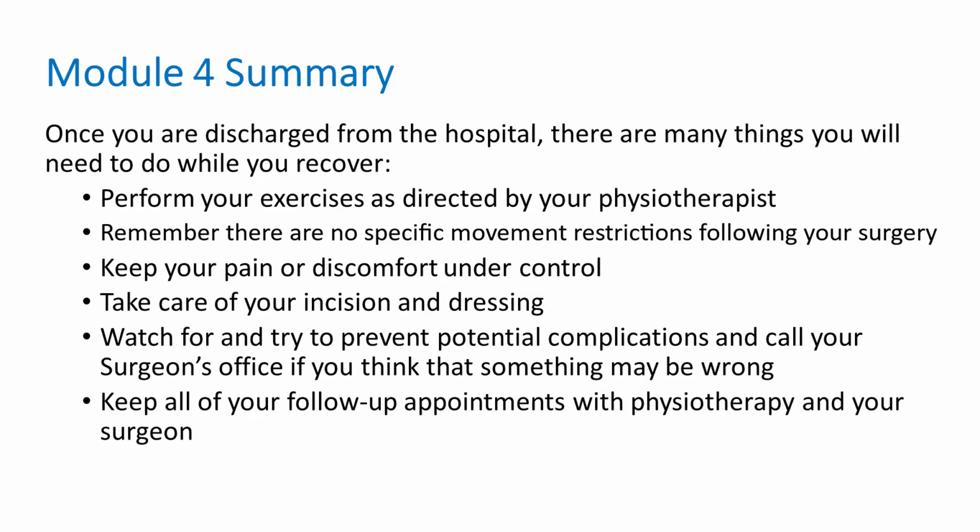Module 4 Summary. Once you are discharged from the hospital, there are many things you will need to do while you recover. Perform your exercises as directed by your physiotherapist. Remember there are no specific movement restrictions following your surgery. Keep your pain or discomfort under control. Take care of your incision and dressing. Watch for and try to prevent potential complications and call your surgeon's office if you think that something may be wrong. Keep all of your follow-up appointments with physiotherapy and your surgeon.